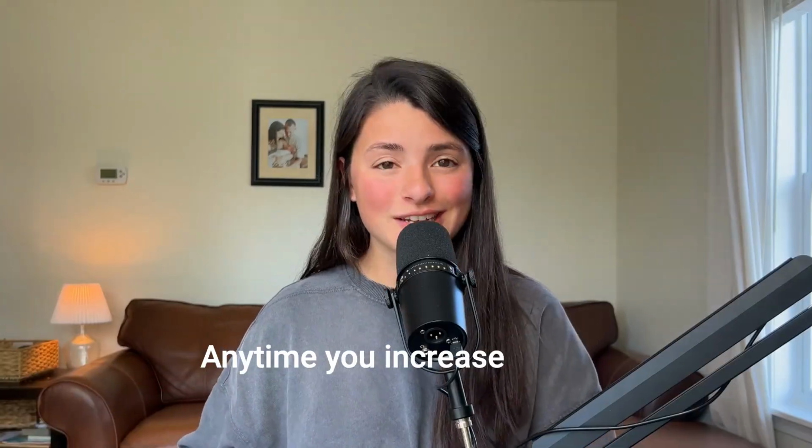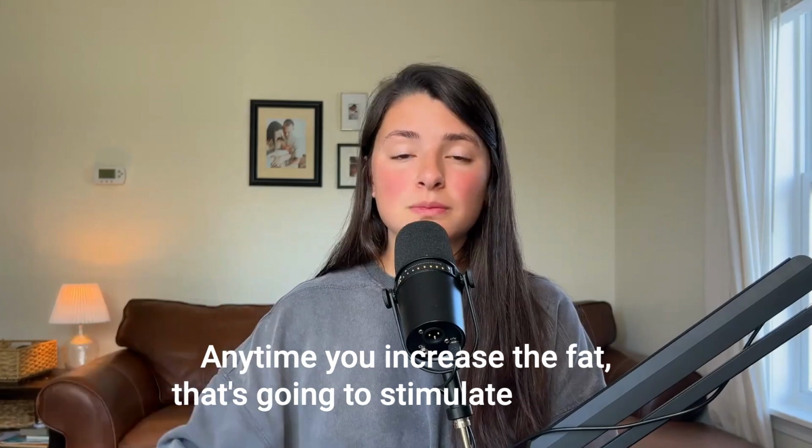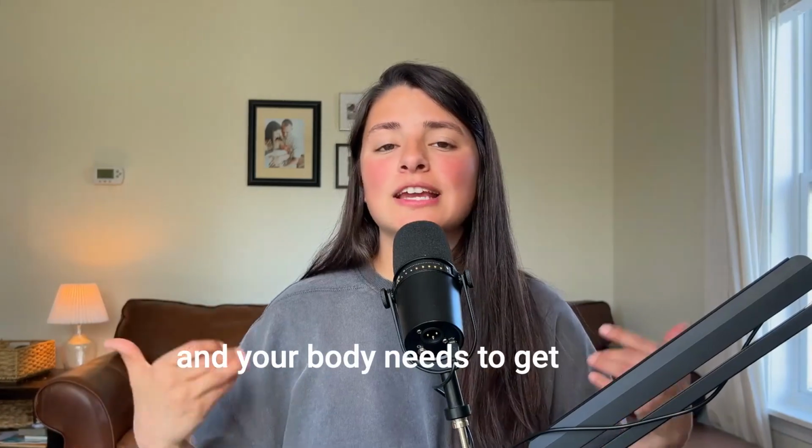Now, here's the thing. Many people cannot just go and eat large amounts of fat, increase your fat intake without addressing your gallbladder's ability to digest the fat. Anytime you increase the fat, that's going to stimulate bile flow, and your body needs to get used to eating new amounts of fat. So if you're going to increase it, I would recommend increasing it slowly.